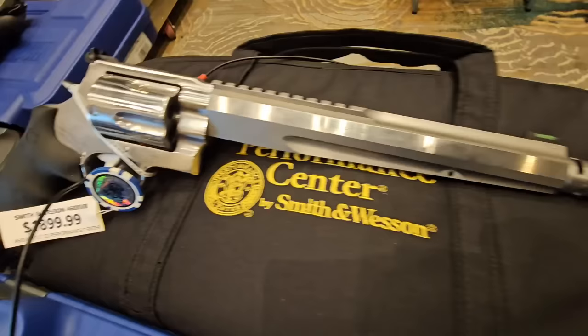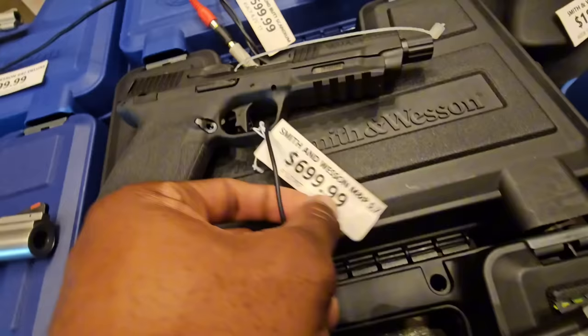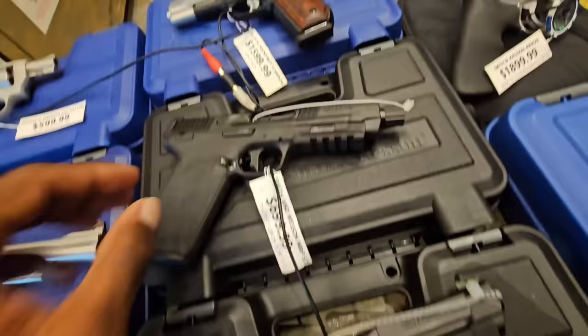Then we have the 460 of the 5.7, so this is the 5.7. So y'all can see, don't come at me too bad. Y'all can see how it looks like that. 22. Is this the 22? Yeah, this is the 22. So don't give me too much of a hard time.